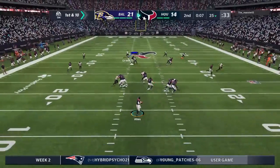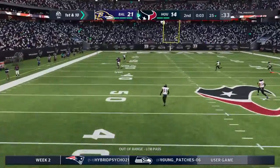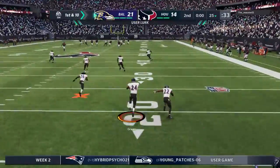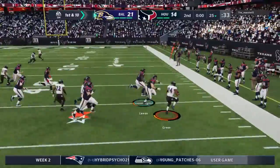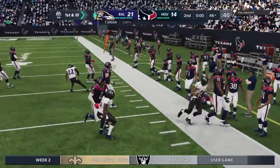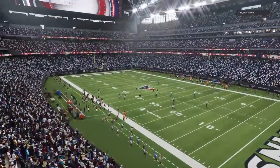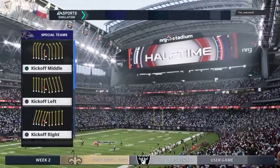On play action, Allen. He's going to air it out deep for Green. And Allen is going to be intercepted for the 3rd time. T.J. Green with a pick. And he will be out of bounds as time has run out on this first half. We have hit halftime. Still 2 more quarters to go. We'll take a timeout. We'll be back after this.